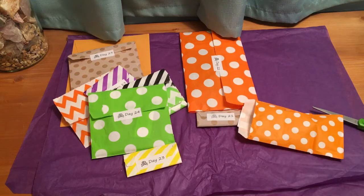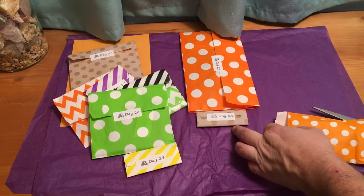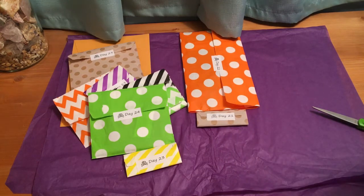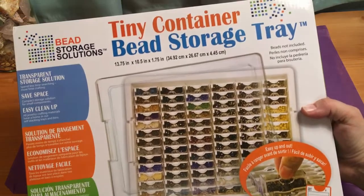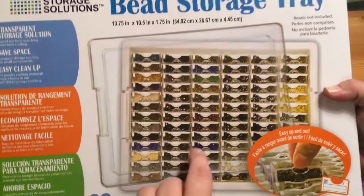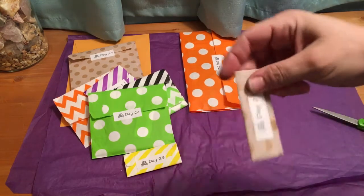They do not have the ones that are all the tiny containers. The tiny ones, what's in here? 82 pieces are in the tiny containers. And they just have the regular set, which costs like 20 bucks. These ones cost more because you're getting all tiny containers. But this thing is great for storing the mill hills, or any beads for that matter. So let's go on to day 21.